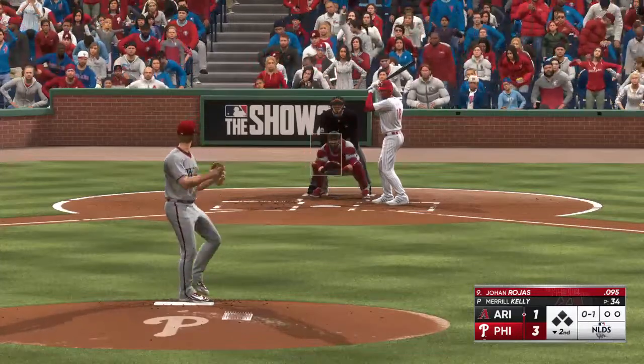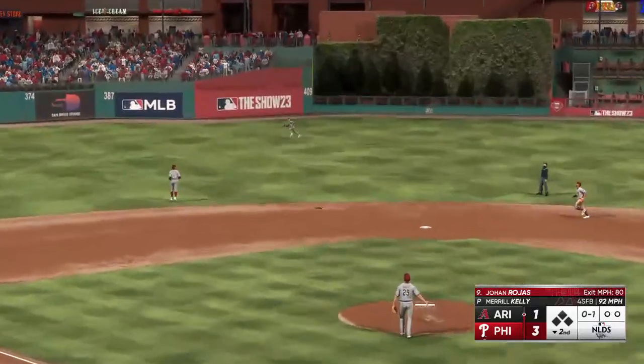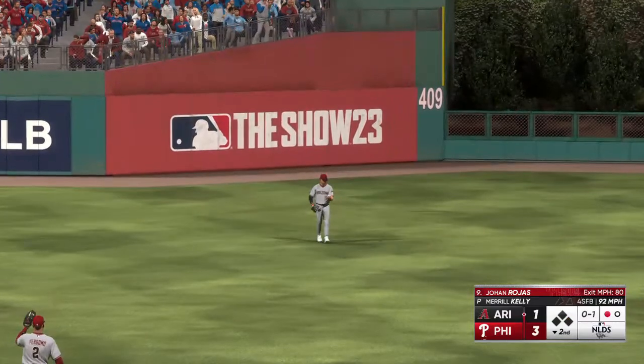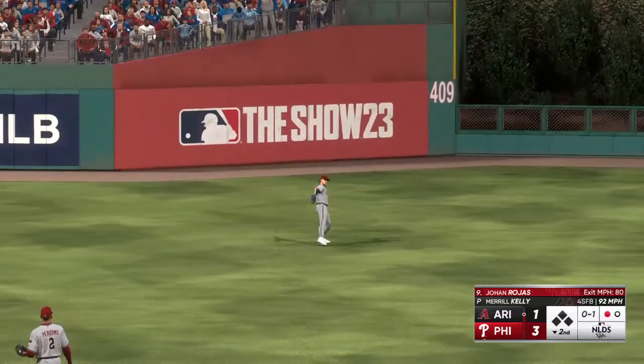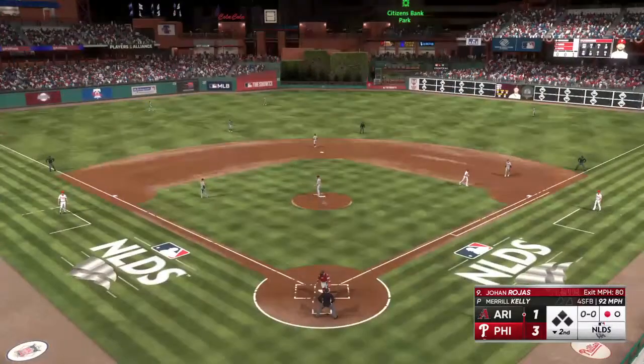And now the 0-1. Swing at a ball lifted to center field. Thomas puts the squeeze on that one. 1 away. Up next for Philadelphia.